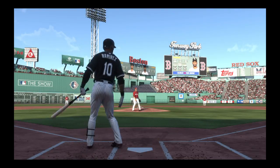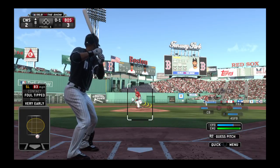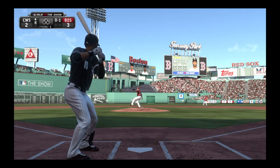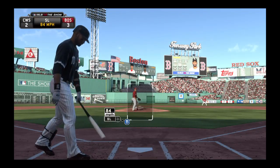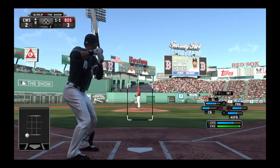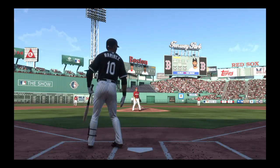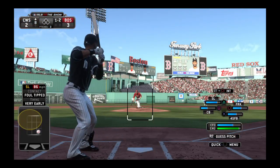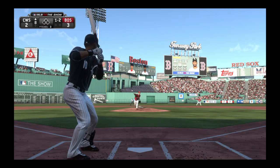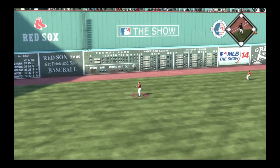And he gets a piece of this one to foul it toward the backstop. Awfully close with the slider there, but it's 1-1. Now a swing, and he just fouls this one away. Here comes the 1-2. Now a ball lined into left field. That's a base hit.